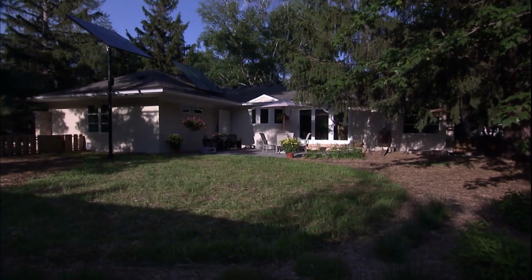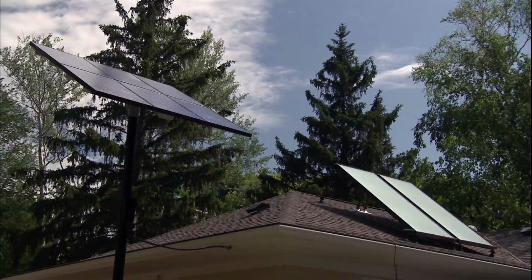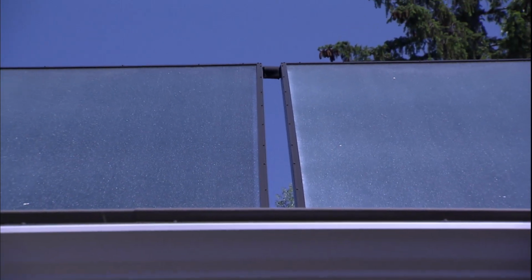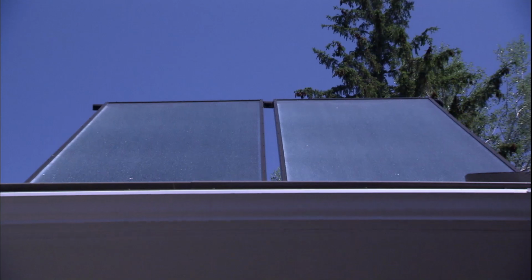The main feature in the back of the house that becomes very evident to all of our visitors are 2 different kinds of solar panels. The first one, our photovoltaics, allow us to power all the lights in our home, and our second, which is our solar hot water panels, allow us to generate about 90% of the heat that we need for all of the hot water in the house.